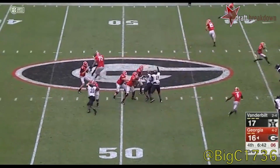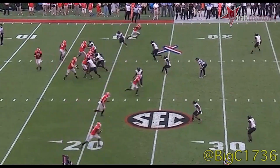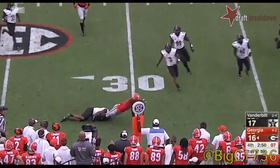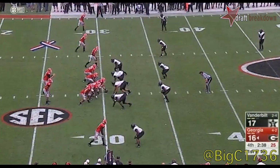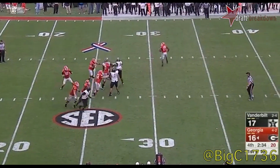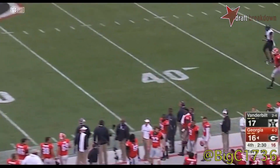On 3rd down and long, Eason goes underneath. Georgia, though, trying to get into that scoring position, knowing that Rodrigo Blankenship as a kicker, if it comes to that, has played pretty well. Eason all day to throw on a 4-man rush. Will sling it out of bounds.